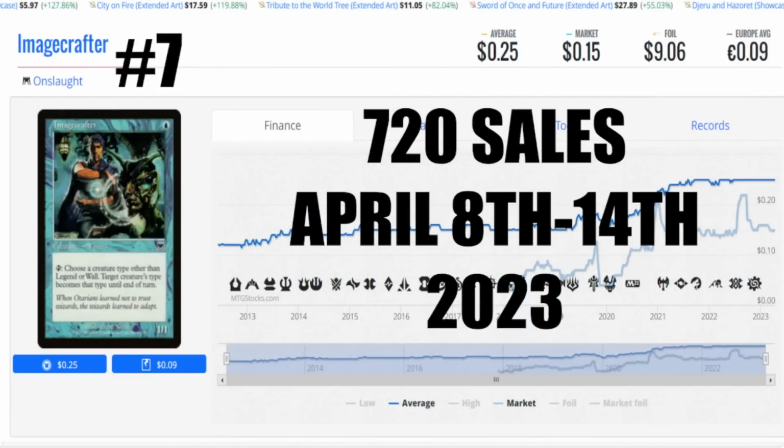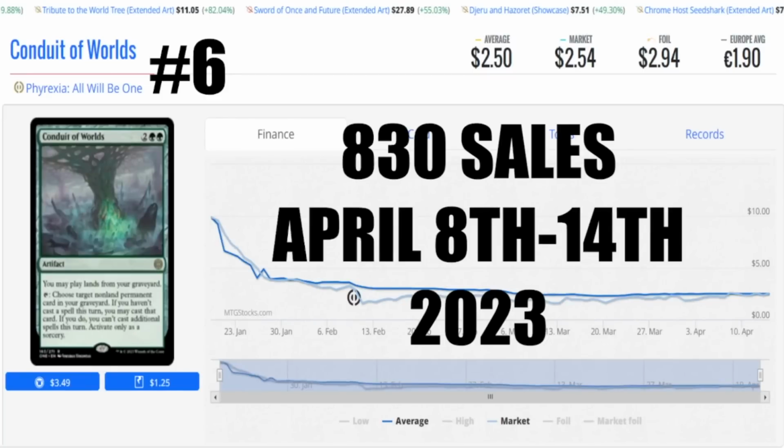All right, guys, let's go down and check out number 6 this week. Conduit of Worlds is still hanging in there. 830 sales gets you the number 6 spot this week. Average price, $2.50 US. The market price, $2.54 US. The foil is $2.94 US. And of course, it's €1.90 to get this card into your house.